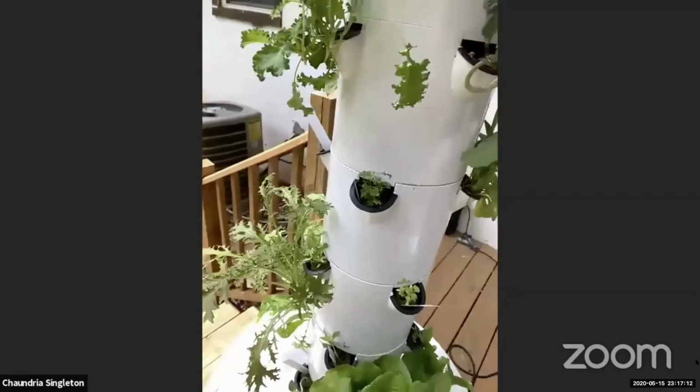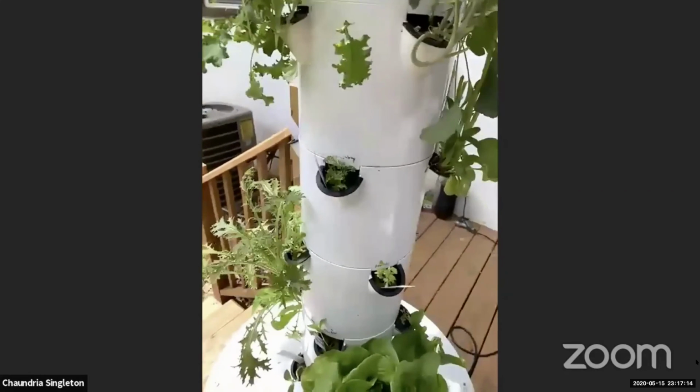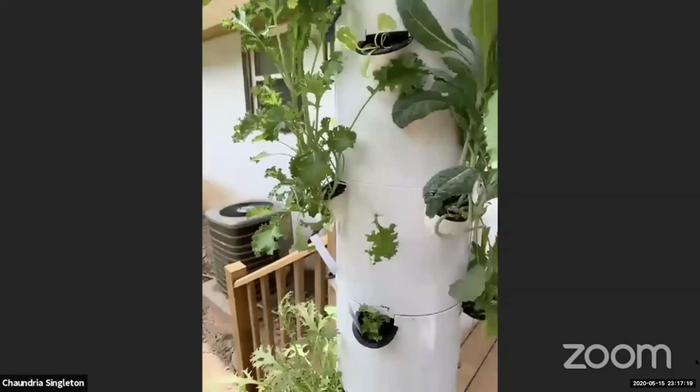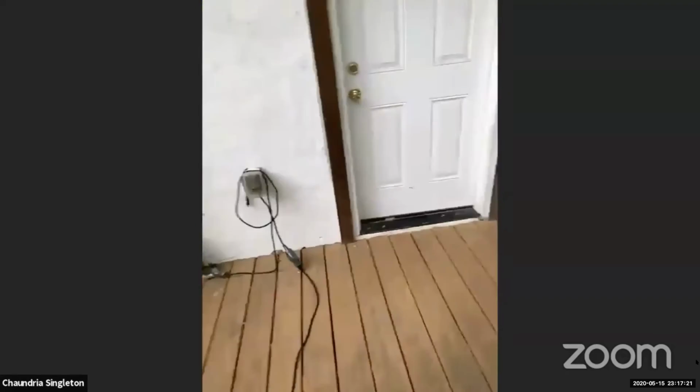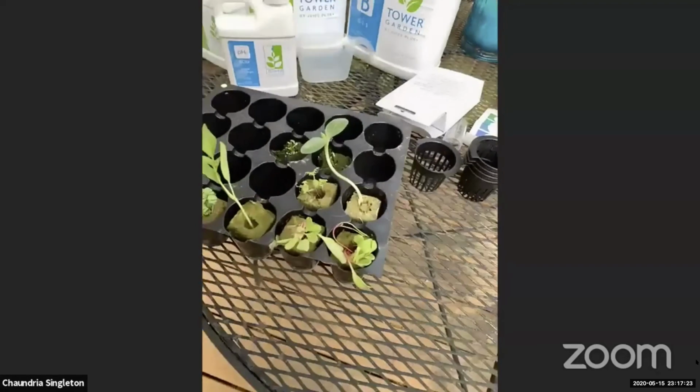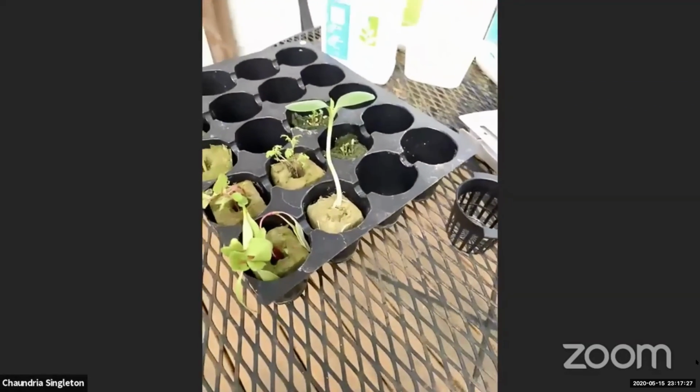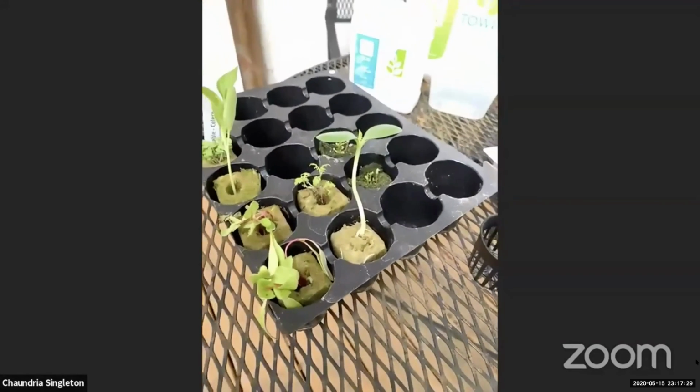I'm going to let you guys ask any questions. Green that I started in January as well. I've got some arugula on here. And I've actually got some other seedlings that I'm going to give to my mom. And these are tomatoes, celery. We've got different herbs in here too.